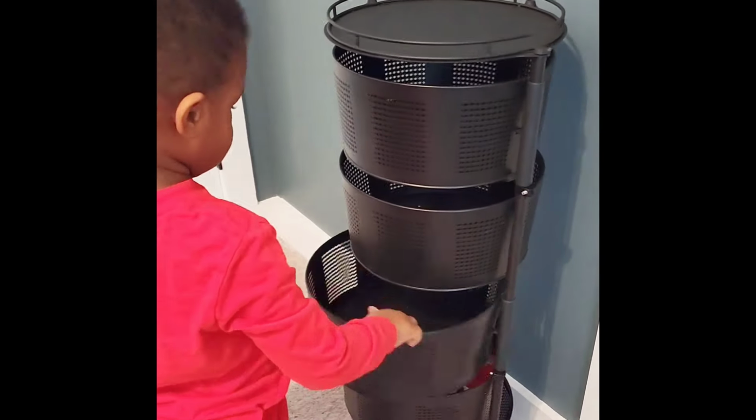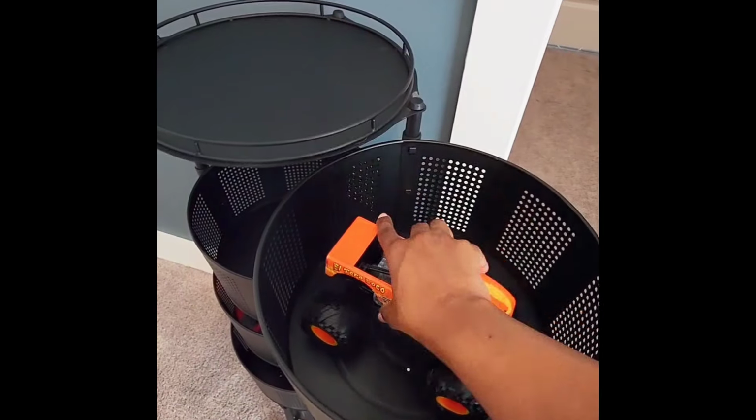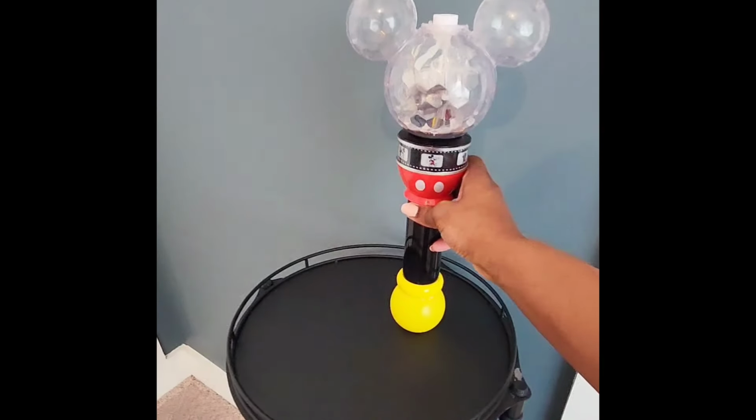Now, these bins are so deep and so big. You can store so much in here. You can do toys, you can do things in your pantry, your kitchen. You still have storage on top as well.